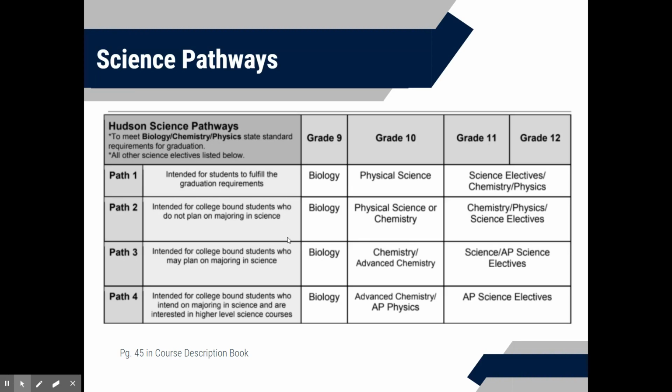Path 4, this is for students intent on majoring in science in college. You maybe had bio in 9th grade. You've taken advanced chemistry or AP Physics this year. Go on and look at the AP Science electives. So there are many different ways you can go in science. Take a good look at the chart, read the description in the book, and make the best choice for you. Again, reach out to your counselors, your teachers this year if you have any questions about where you should go next.